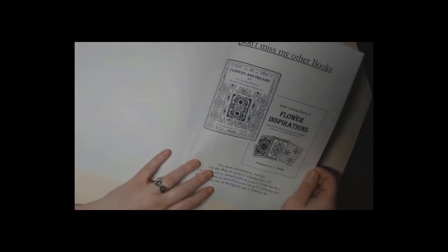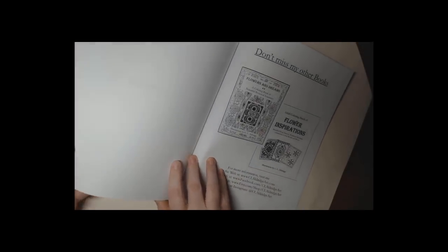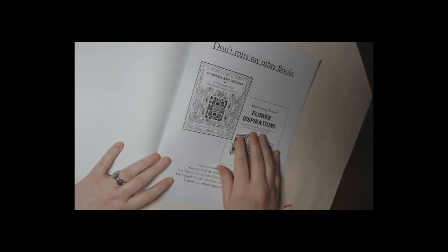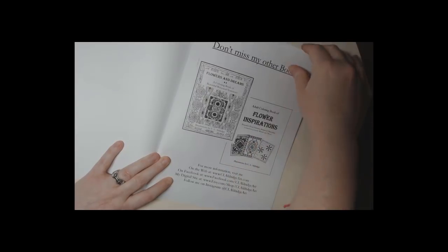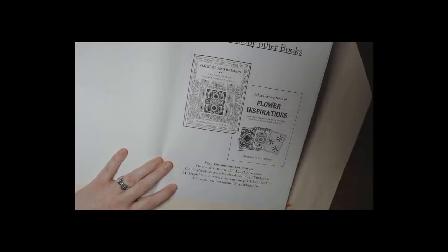Alright. So we've got a blotting page and color testing page. We've got a couple of those back here. We've got some of her other books. I don't think I have either one of these. One of them is Flowers and Dreams, and the other one's Flower Inspirations. In the travel size book, the words that were in it like healing and faith and stuff. This is the book I was coming from, I believe. And some of her contact information again.